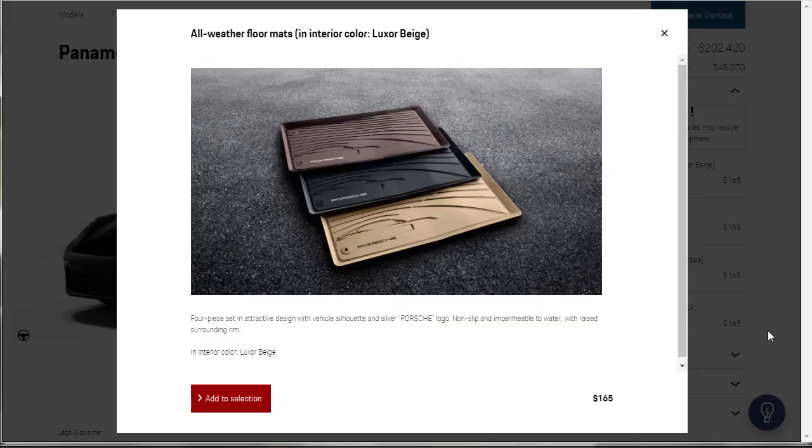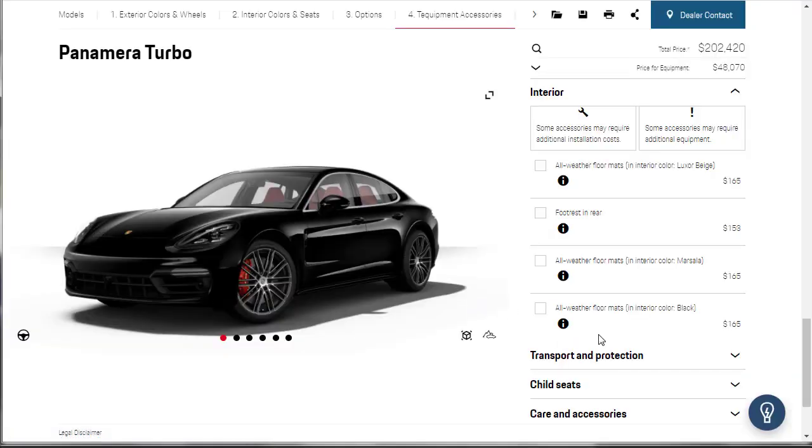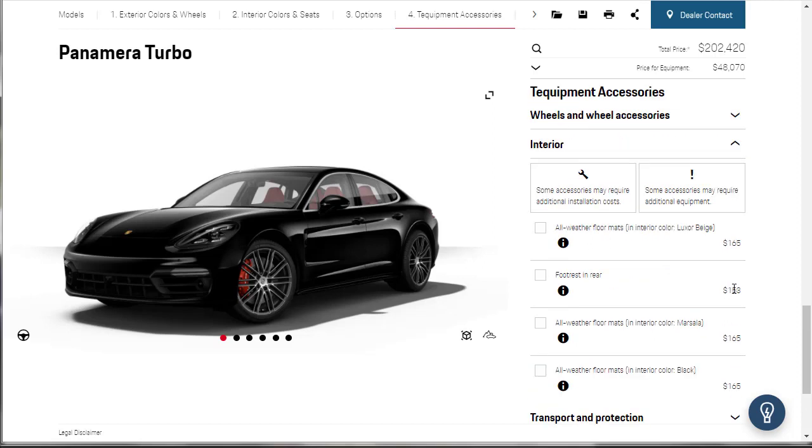They say in interior color, luxor beige. I guess you just got to find the ones that are the right color for us. The reality is that we're not going to select those because here's the deal: all that tech equipment stuff, all that accessory stuff, you can go to the dealer and get that stuff at any time. So the floor mats and all that, we're not going to worry about that stuff.